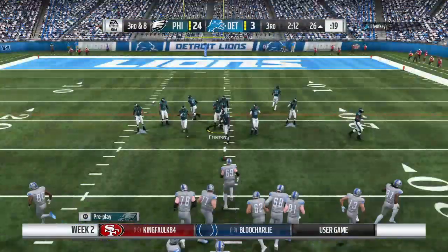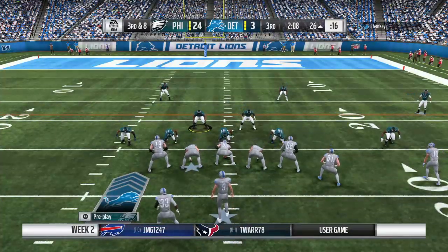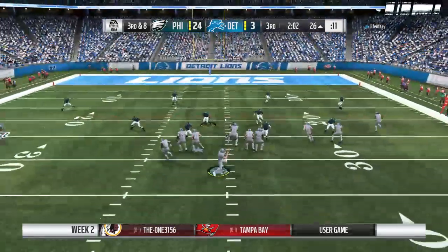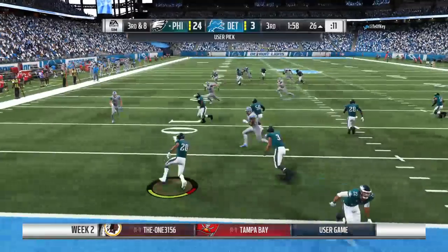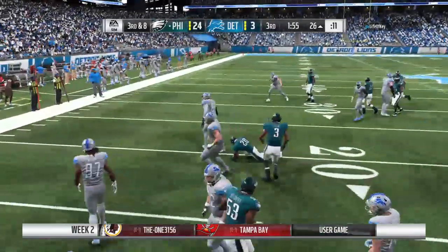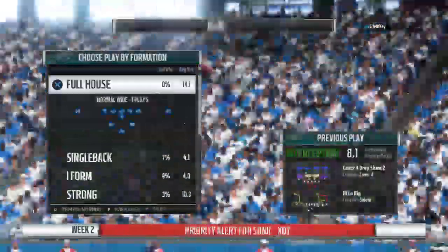This offense in desperate need of a conversion as they come up on 3rd down. On 3rd down, Stafford. And his pass is intercepted for the 4th time today. Picked off inside the 5. And the return goes up to his own 17-yard line.